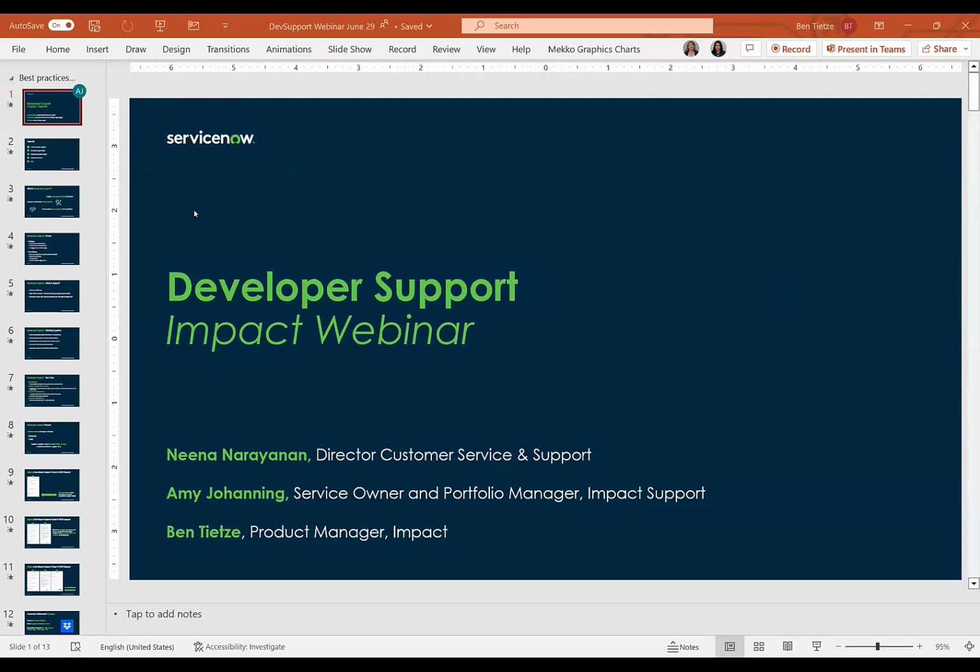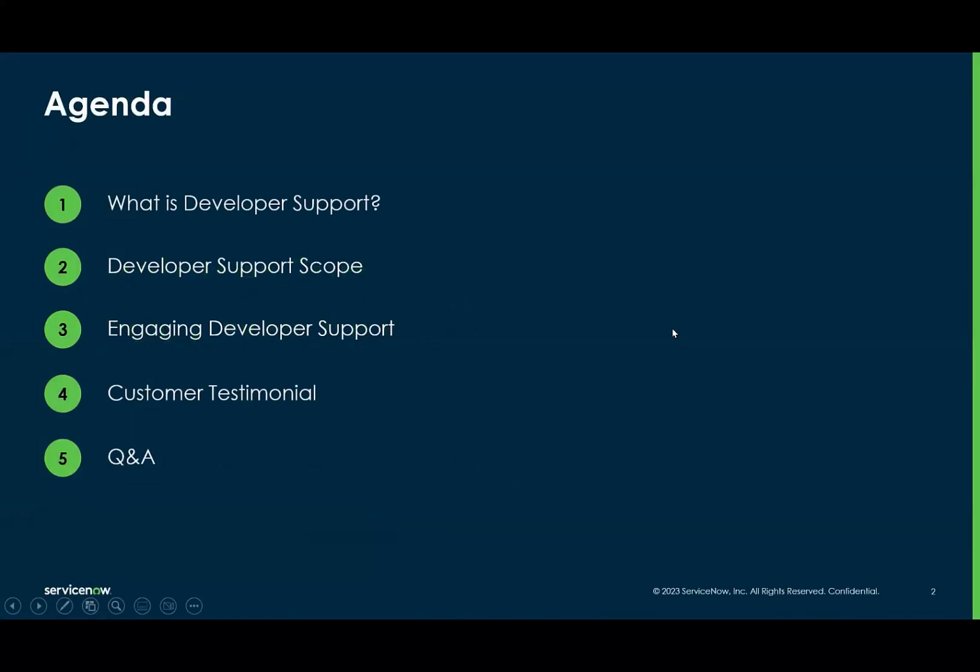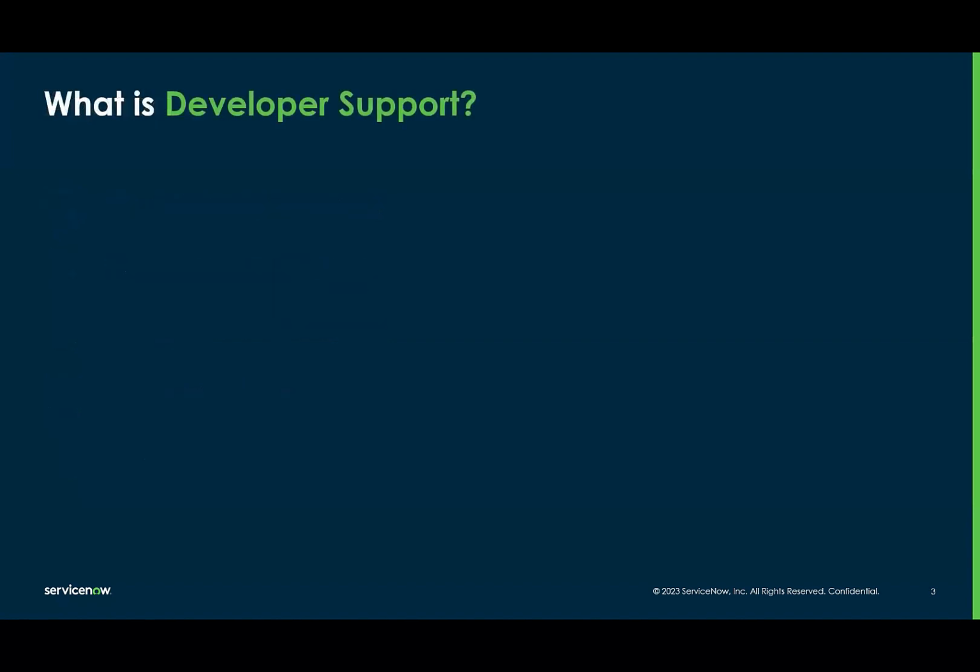So let's jump in to our agenda. First, we're going to cover what is developer support. Second, we're going to cover the scope of what developer support covers. Third, we're going to discuss how you can best engage developer support. Fourth, we're going to talk to a customer that has used developer support extensively. And five, we're going to end with some Q&A.